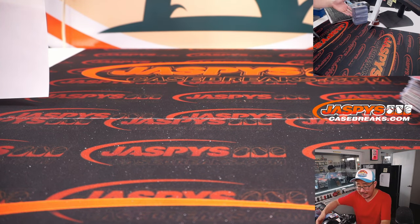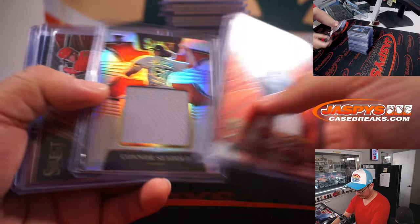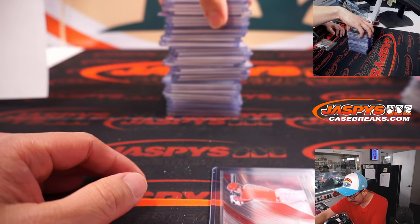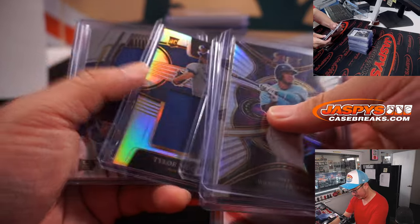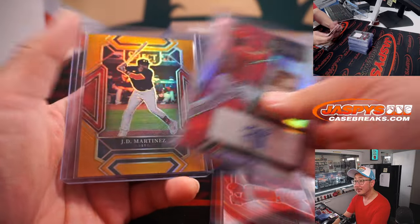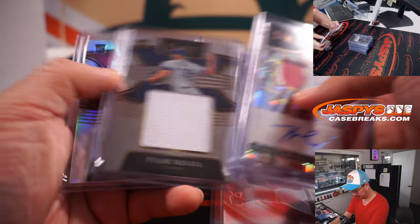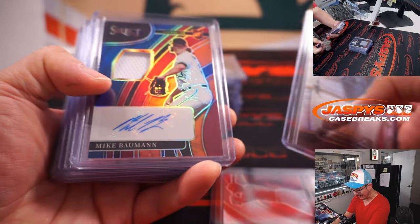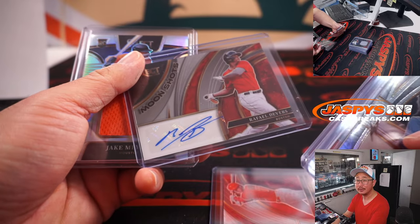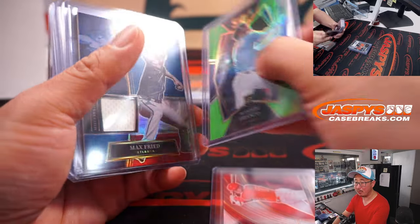And there you go, ladies and gentlemen. Full case, 12 box. Pick your team number one. Nice Shohei Ohtani. Jonathan India, some Wander Francos, Detmers, some nice relics, some nice color. A lot of hits in select, as you can see. We did not see any train whistle hits, though. No out of fives and under. Machado was nice. There's that lime green Wander Franco to 99.